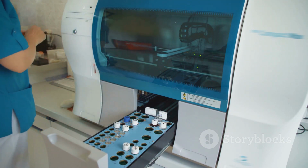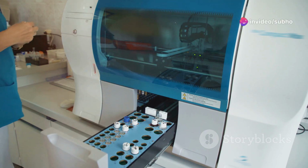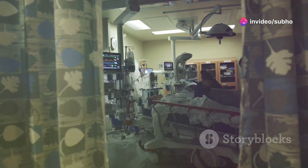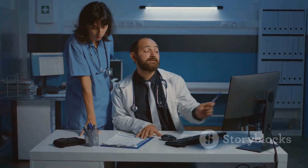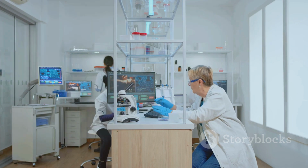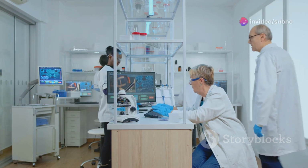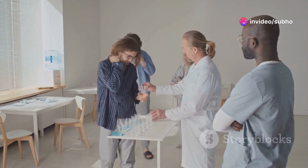One of the key uses of Maldi-Tof MS in hospitals is for rapid pathogen identification. Imagine a patient comes in with a serious infection. Time is of the essence to determine the culprit bacteria and administer the right antibiotics. Traditional methods can take days to grow and identify bacteria, but Maldi-Tof MS can do it in just a matter of hours, enabling faster and more effective treatment.